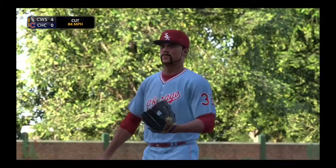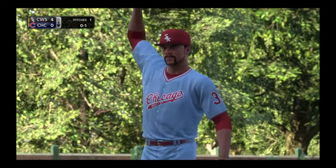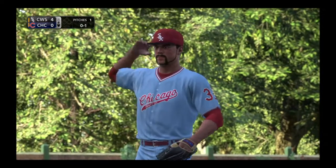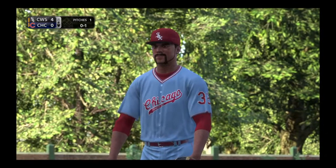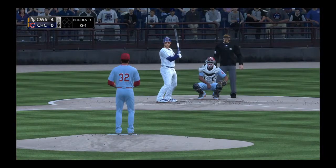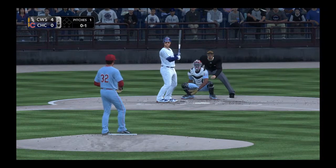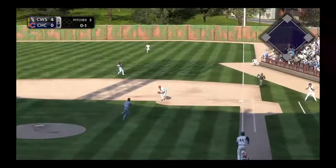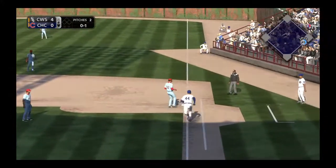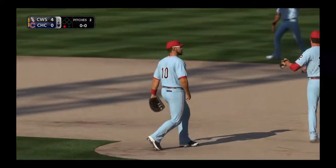Takes a look at a strike over the inside corner. Naylor, 30 years of age. This is his 6th season in the big leagues. Ground ball right side, straight into the shift. Underhanded flip. Throw to first by Encarnacion, and that's the first down.